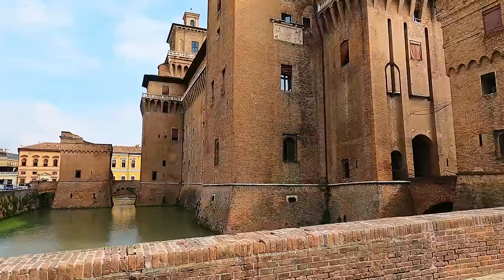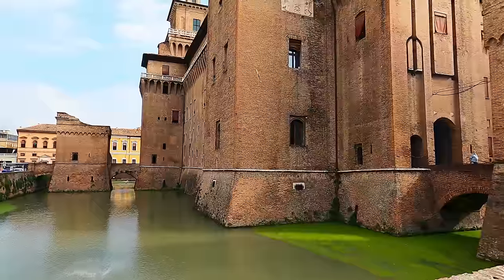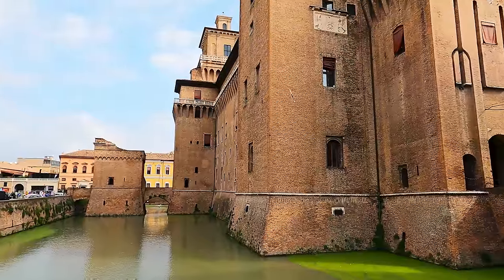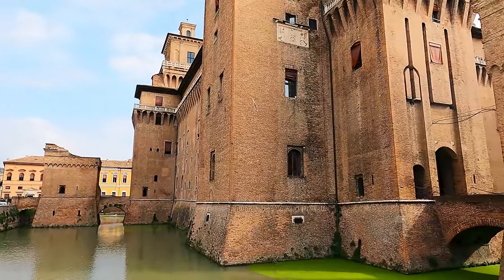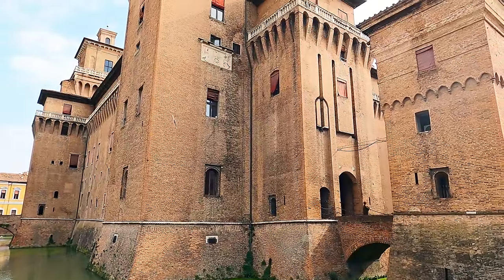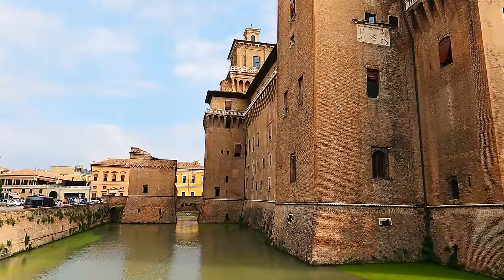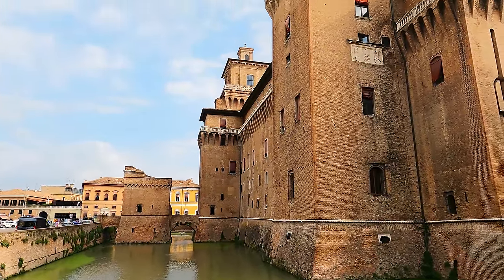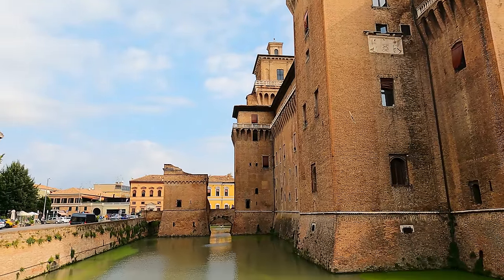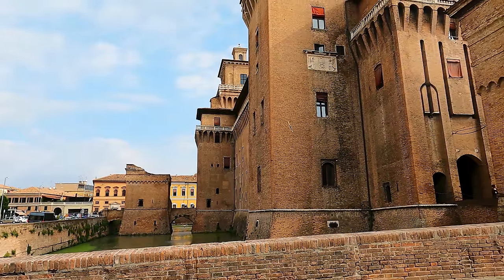Today we are walking around this nice city, starting here from the castle, Castello Estense, and then we will go to the main square of Ferrara, where there is also the Duomo, the cathedral. And then we will walk and discover the beautiful streets around the city, the beautiful corners. We will enter the churches. And I hope you will enjoy the video, guys.